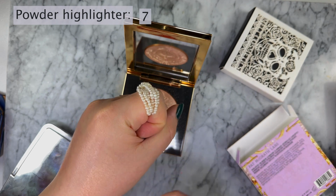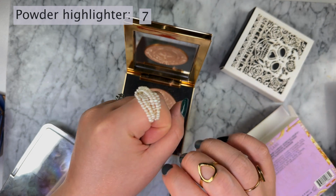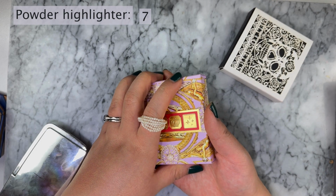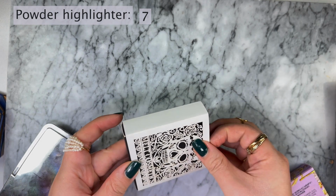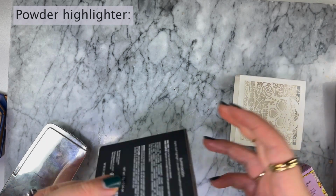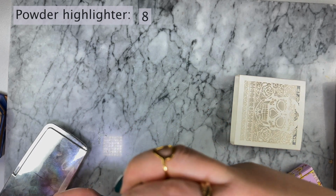It is really beautiful. There are a lot of different dimensions to it. Can you see bits of blue in there? Really, really beautiful highlighter. And I feel like the shade is really good for my skin tone, because it's not too bright, but it's not dark either. Because sometimes highlighters can look like a stripe if you're not matching it to your skin tone in a proper way. This is Melt Cosmetics Illumination Highlighter.